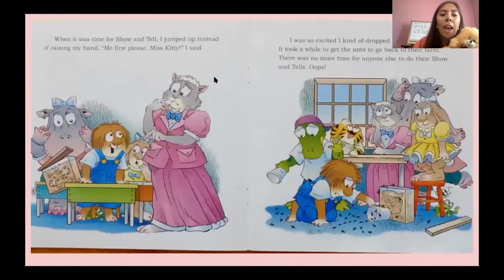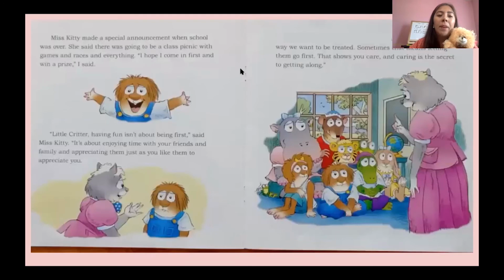When it was time for show and tell, I jumped instead of raising my hand. Me first, please, Miss Kitty, I said. I was so excited I kind of dropped my show and tell. It took a while to get the ants to go back to their farm. There were no more time for anyone else to do their show and tell. Oops. Oh no. Miss Kitty made a special announcement when school was over. She said there was going to be a class picnic with games and races and everything. I hope I come in first and win a prize, I said. Little critter, having fun isn't about being first, said Miss Kitty. It's about enjoying time with your friends and family and appreciating them just as you like them to appreciate you.